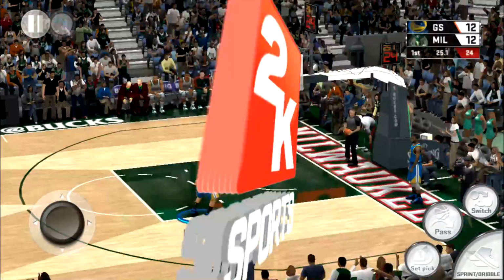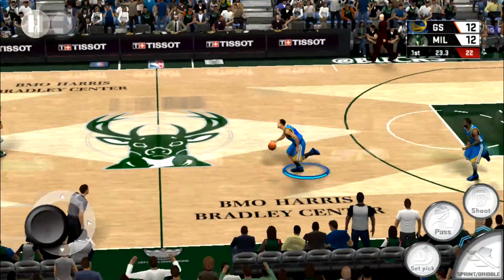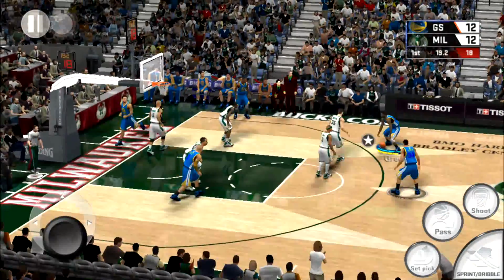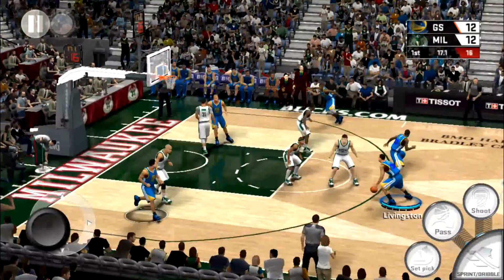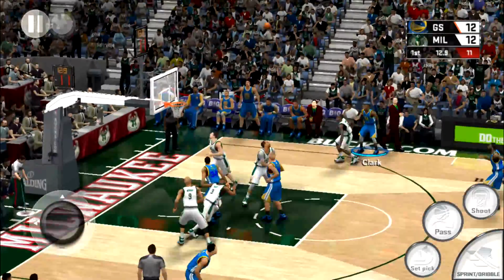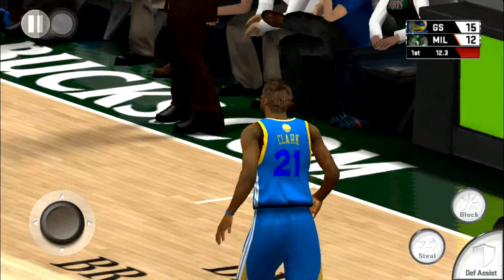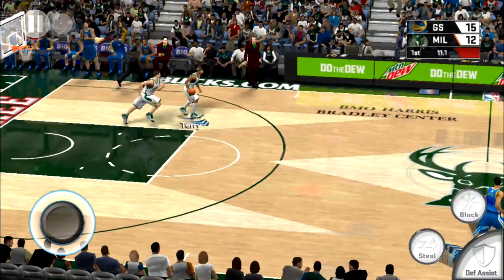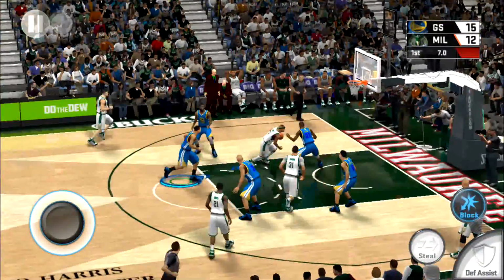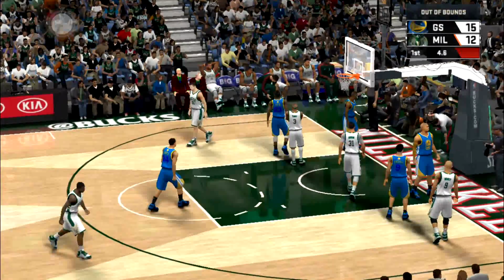And the Warriors with a completely new five on the floor. Here is Livingston. Pass to Clark. Gets the three-pointer to fall. And there's Terry. It's a three-point game. And that's out of bounds. Milwaukee will retain possession.